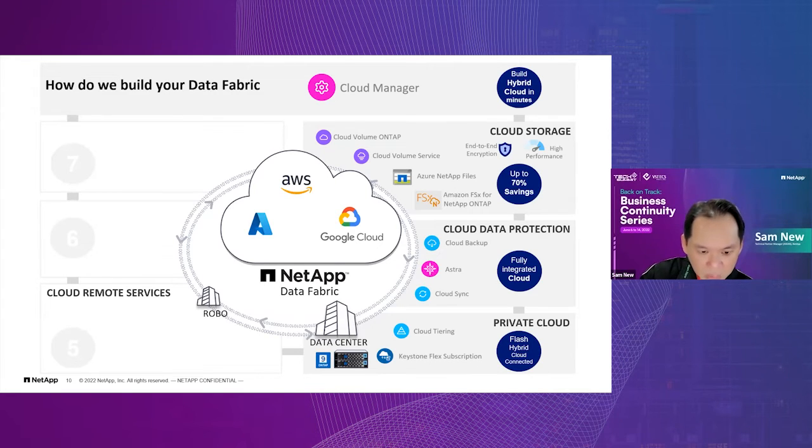What I mean by this statement is that because we have the same ONTAP, by having a similar common denominator, we are able to make use of features like SnapMirror to move your data across from on-prem to the different cloud storages, like Cloud Volumes ONTAP, Cloud Volumes Service, Azure NetApp Files, and even Amazon FSx for ONTAP. That's what we mean by having data seamlessly move across the on-prem and the cloud itself.